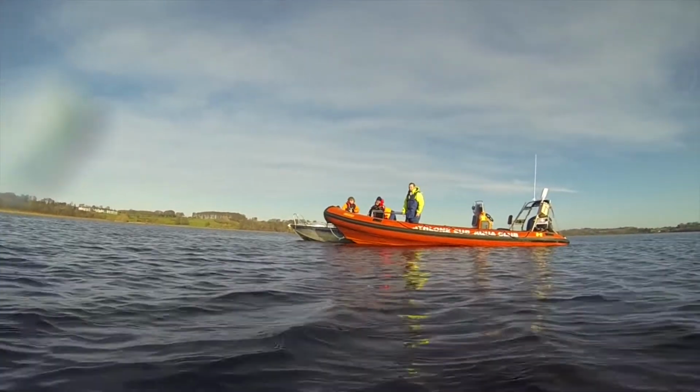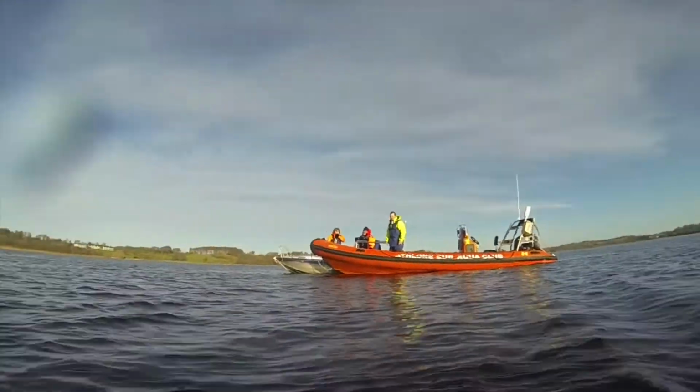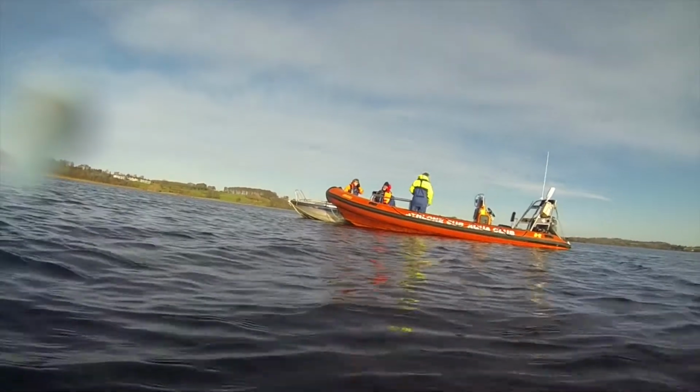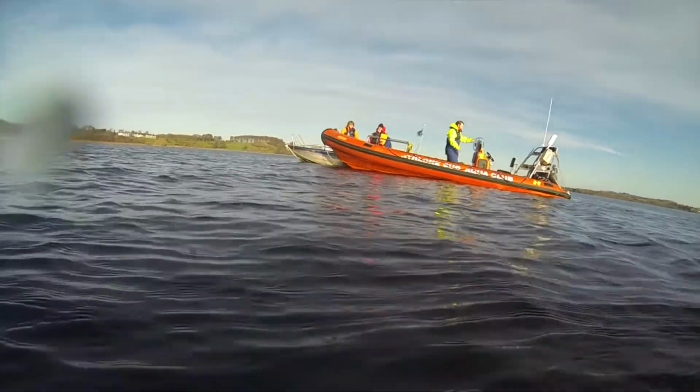But it could have been a jetty here, or it could have floated away from somewhere. Like a finger jetty, it's about that width. Yeah. Okay.